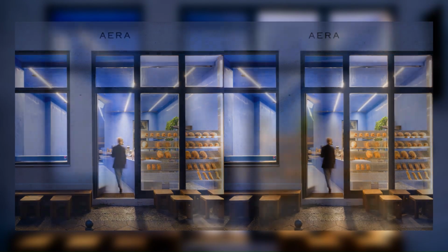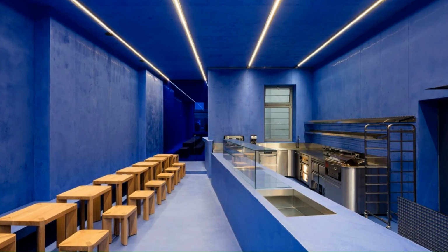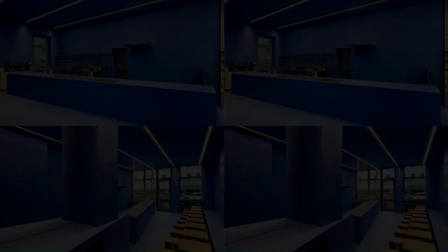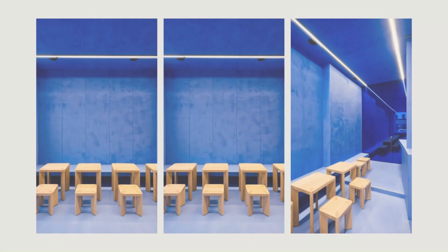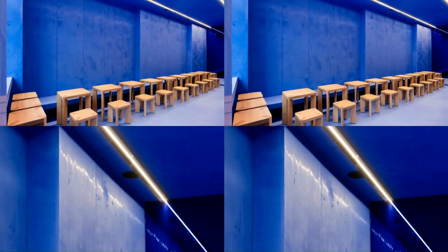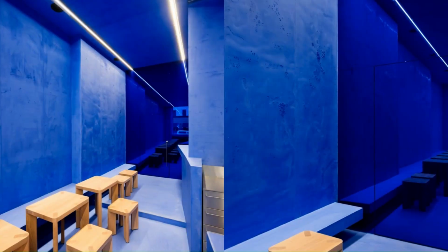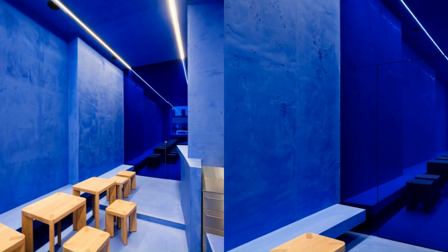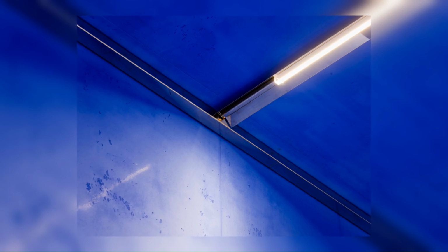For the second Berlin branch of Aera, a gluten-free bread manufacturer and café located at Rosenthaler Platz, the architecture duo Gonzalez Haase AAS designed a space that takes full advantage of its prominent location, by being impossible to overlook. The entire depth of the new store is made visible through a large storefront window, allowing its rich Lapis Lazuli blue interior to take center stage.